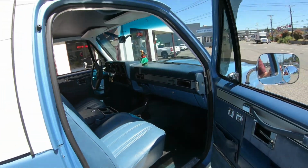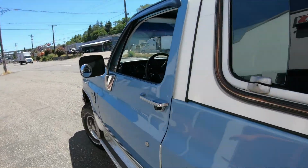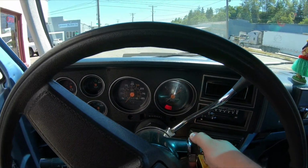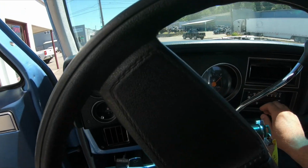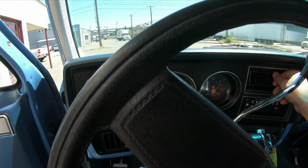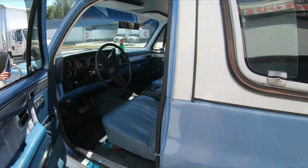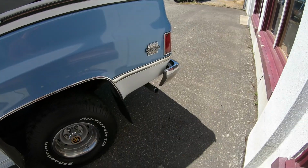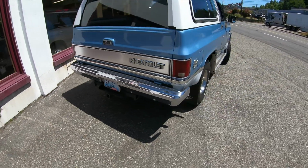see. We will start it up and pop the hood, so you can listen to the motor. Key buzzer works. Turn the air on, make sure that's blowing nice and cold. Pop the hood. It is a warmer day today, it's about low 80s. Kind of hear the exhaust. Now the car is running.